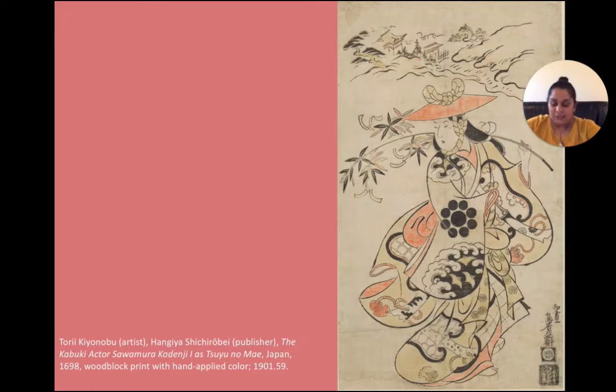In this image, Kodenji is shown as the female character Suyonome from the play Kantokoroku's up-to-date figure, who goes mad and performs a kyoran, or lunatic dance, before the Tadashu shrine with a bamboo stalk. And we can see Kodenji performing the dance here.